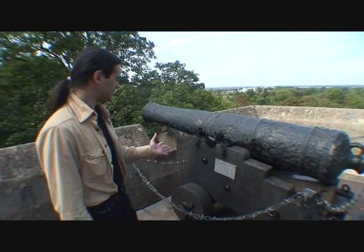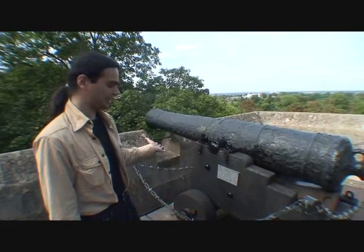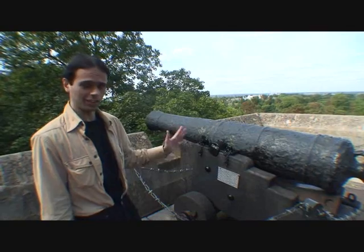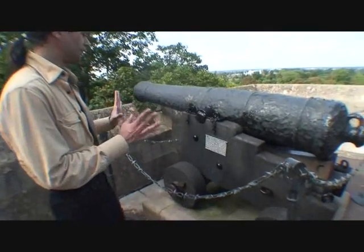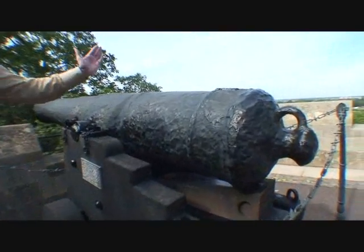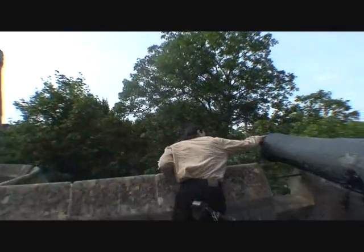I'm standing outside in front of the cannon, which was used in the 1790s, and was lost and found in 1999. This gun was formed as part of the armament for His Majesty's ship, and here we have it today. This cannon is inactive at the moment because they've got it torqued at the end here.